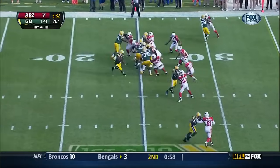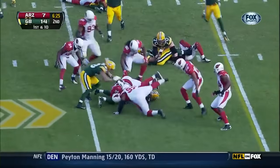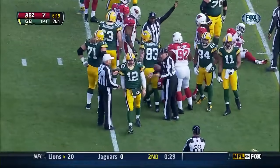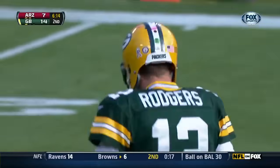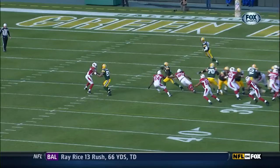Sounded like Rodgers changed it up. Here's Starks. James Starks lost it. Ball on the ground. That's loose. And Rodgers is there to get back on top of it. Rodgers trailing the play, recovers the fumble after it was knocked out by Paris Lennon, and then a little wry smile by Aaron Rodgers as he's there to get on top.